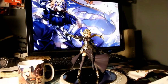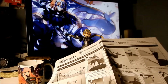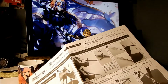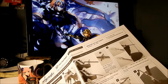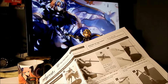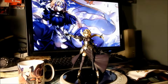So I didn't know what the name of the sword was, but it does tell you in here. It tells you here on step 2. So yeah, you kind of do have to read the manual. It's kind of tricky to put her together. But anyway, it says place the sword La Pucelle, the Crimson Holy Virgin, into her left hand. I think that's what La Pucelle means, the Crimson Holy Virgin. But yeah, that's the name of the sword, La Pucelle. So I was right. So I knew it.